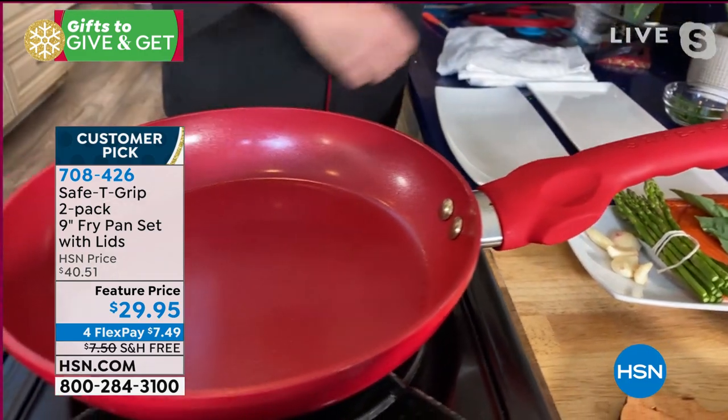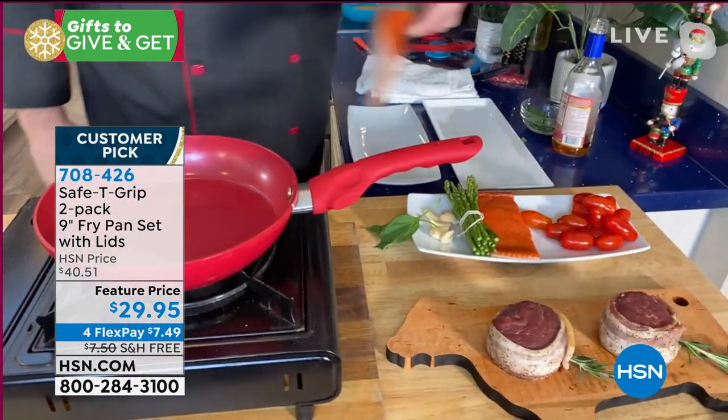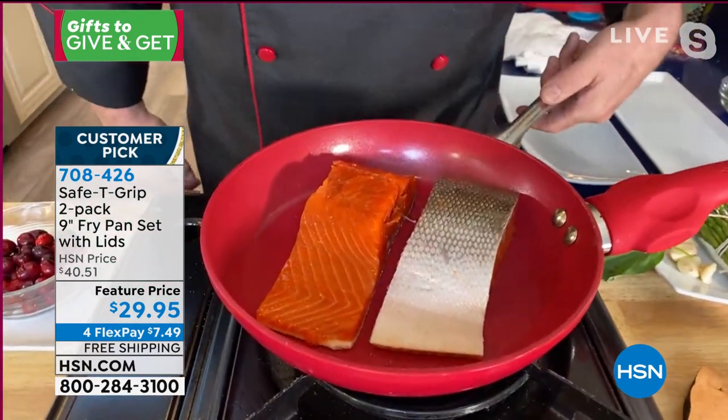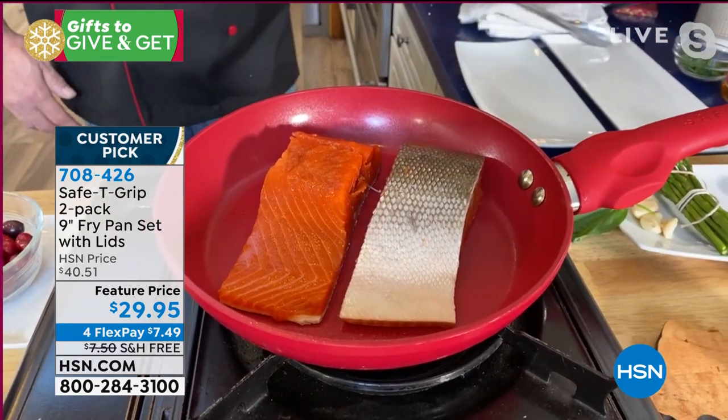So I'm going to grab one of my favorite dishes to cook in here, and you'll see why in just a second, Ty. I got some steelhead trout here. Oh, and by the way, it is playing my song. Got a good beat.